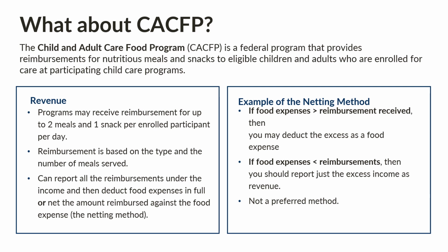The netting method is not a preferred method since an examiner will always be looking for the food reimbursement amounts. When you report the amount separately, the examiner will more easily be able to account for the payments.